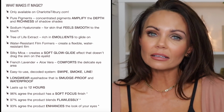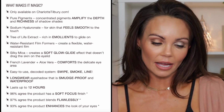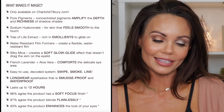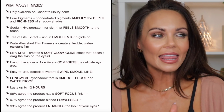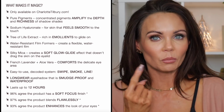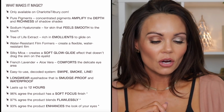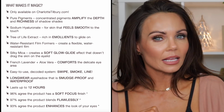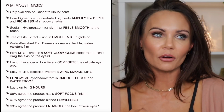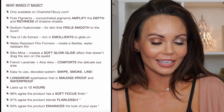They have a silky mica that creates a soft glow glide effect that doesn't drag on the skin or the eyelid. That I can tell you is not true. With a brush, it will pull, just FYI. It has Tree of Life extract, rich in emollients to glide on. No, it is not rich in emollients. It's actually quite a dry formula, which of course I will get into.